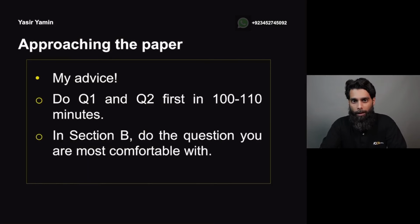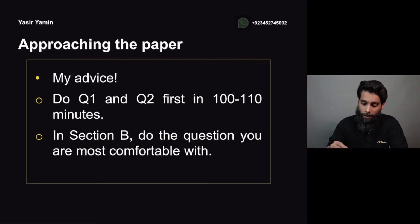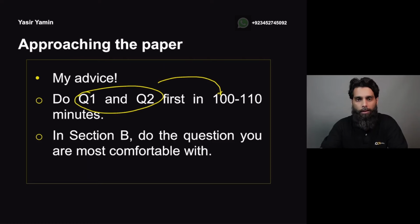If you follow my advice, I would say that you do section number A first in your exam. Do question 1 and question 2 in sequence, that is doing question 1 first and then question number 2, but try to complete these 2 questions within the first 100 minutes of your exams. 100 minutes means 1 hour and another 40 minutes. This will leave you ample period of time to attempt your section B.